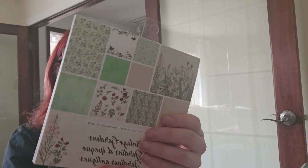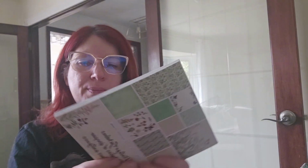And then I also found another pack of this paper. It's the same kind of paper, but this one here is called Vintage Gardens. This one I've never seen. So the other one I had, what was it called? Oh, it was called Floral Feelings. I think I have this one.